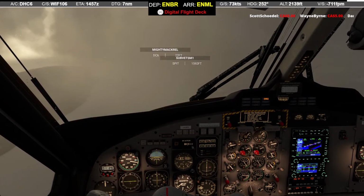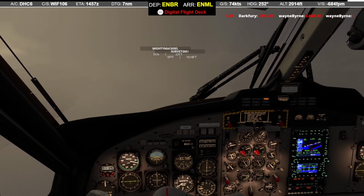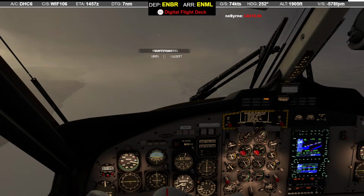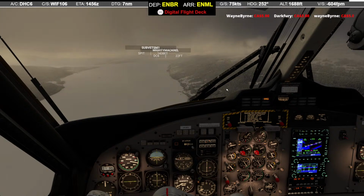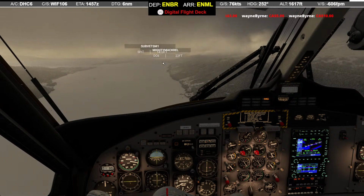Oh, we're getting some rain. There's that weather. Not seeing the airport yet. So our minimum approach is going to be 1,350 feet. Oh, I think there's the airport there. There it is.